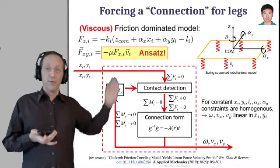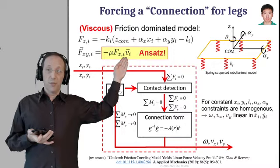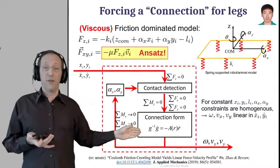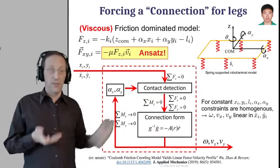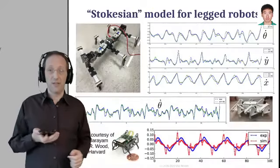And so what we did here is we changed the force to also be proportional to the magnitude of velocity and not just directed in the opposite direction from velocity. And then all these equations take the right form. We get a connection-like term. And when we plug this model into our robot data, we get pretty surprising results.